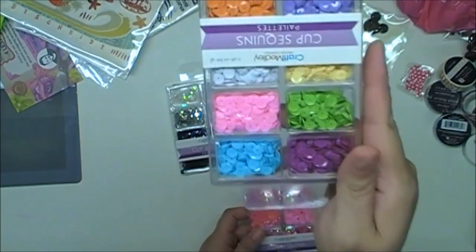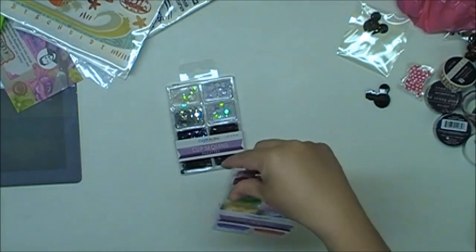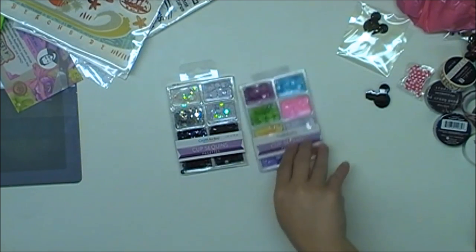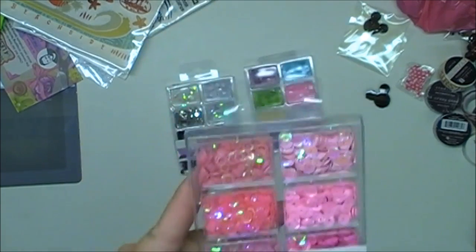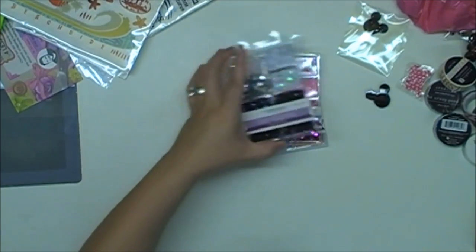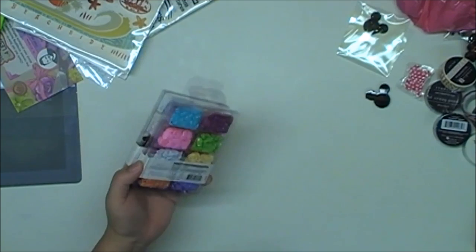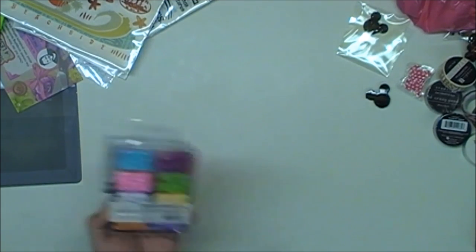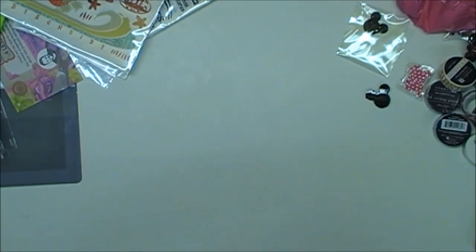So here's some sequins I got. I like those colors really a lot. They're a craft medley cup of sequins. They're probably not a name brand. They were only $2 for the whole pack. Look at these pretty ones. But I'm okay with that. I've bought them from the Dollar Tree before, so I don't need super high quality all the time, you know. They look okay. We'll see.